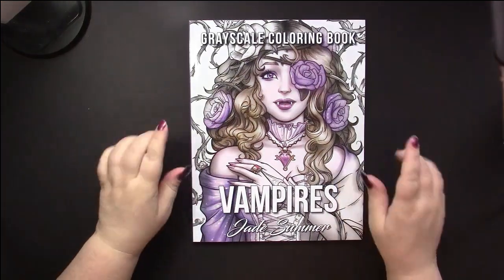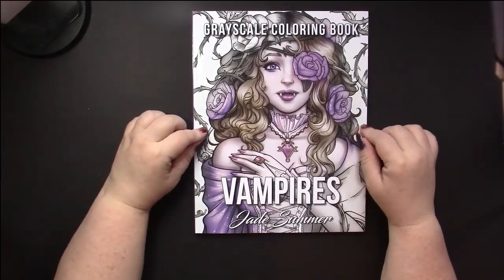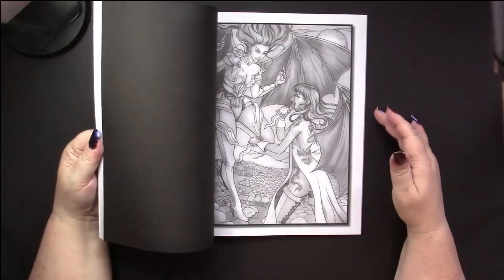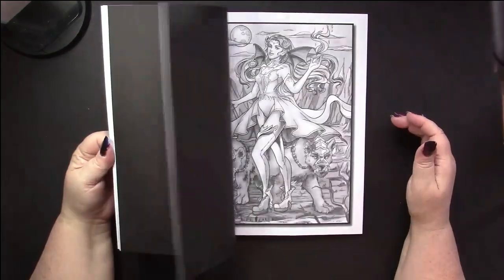And then the last one in this box is the other Grayscale book that I did not have. I have this in line art, but I want it in grayscale. And again, you get two sets of the pages, and these are just vampires.